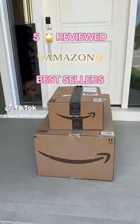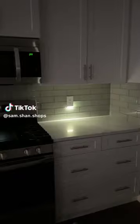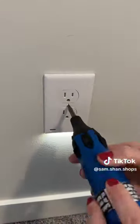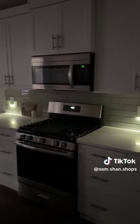5-star reviewed Amazon bestsellers. Upgrade your home with these outlet covers that have built-in LED lights and are extremely easy to install. They automatically turn on when darkness is detected and are great to use as a nightlight or in darkly lit hall or stairways.